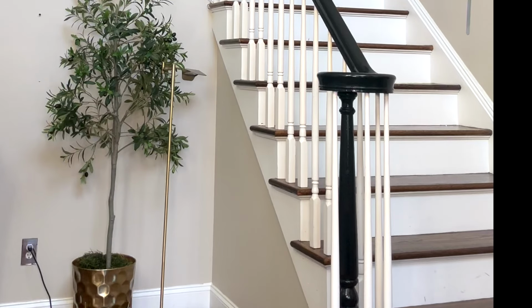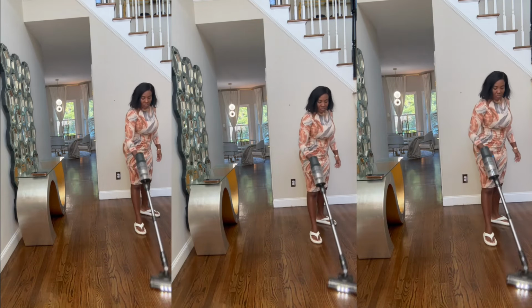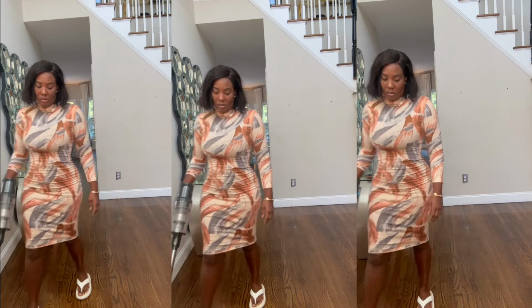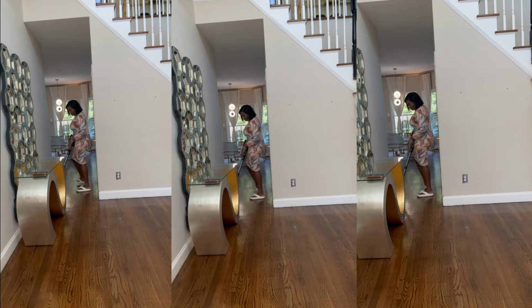I know most of the time when I show you guys my house, it's always somewhat put together. But I wanted to show you guys, life happens, it gets busy, sometimes you don't get the chance to put things where they're supposed to be, and it gets a little bit messy. So if your house does get messy, don't feel bad, just take a moment to put it together.